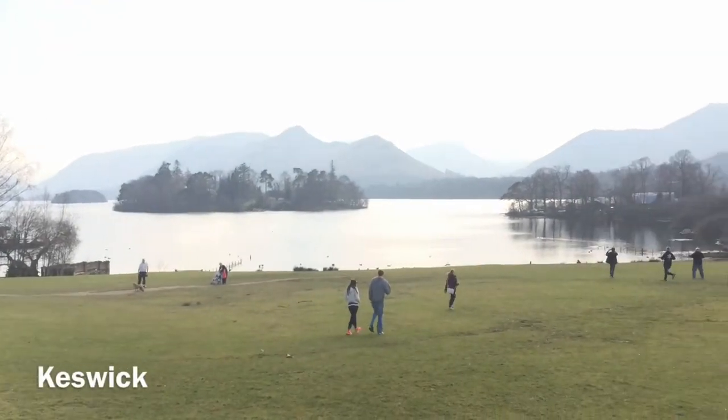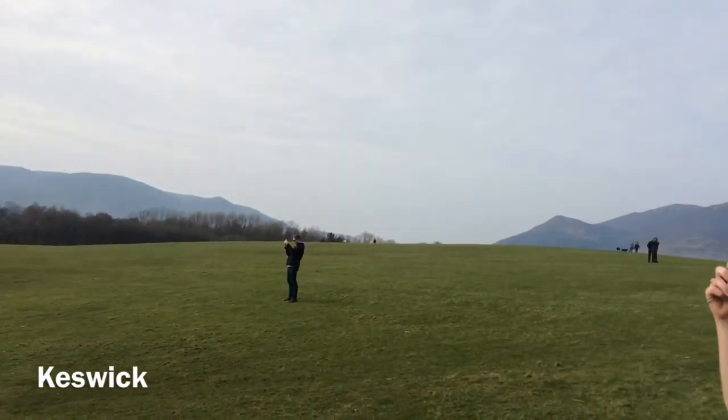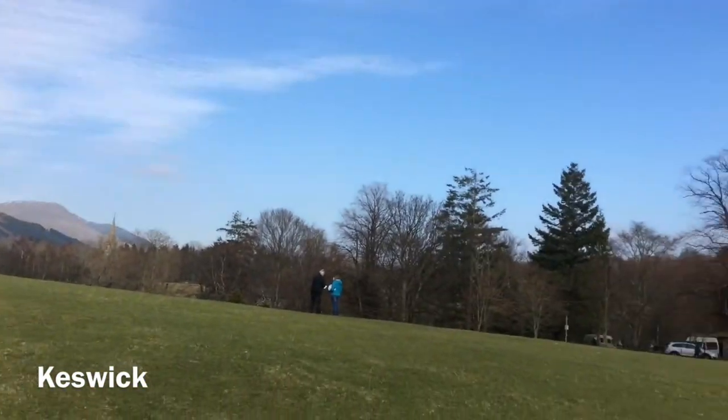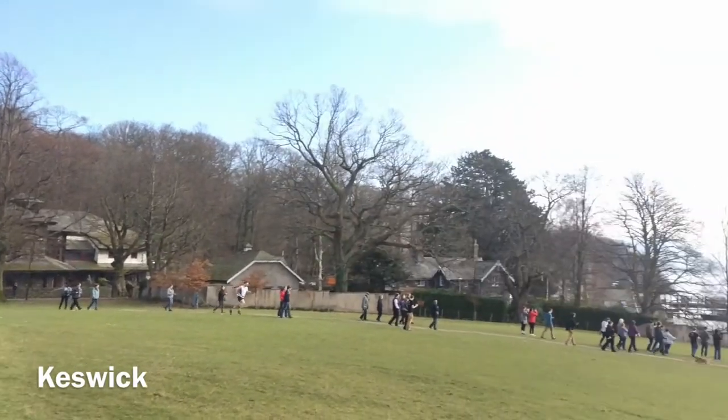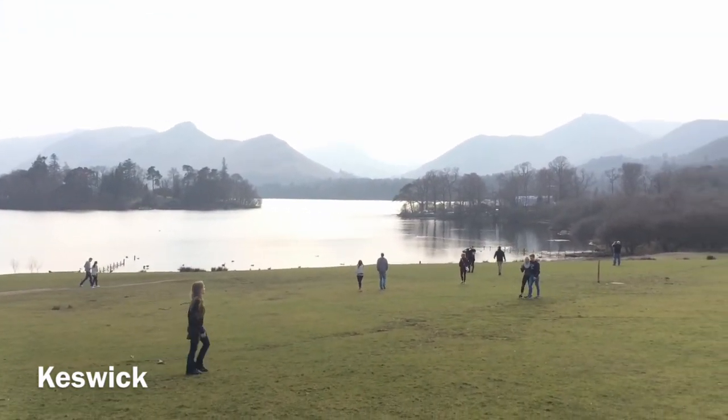All right, now we are in Keswick. And we're going to explore around town, but first, I just thought I'd show you the lake and the mountains. Hi, Mary. And just a view of how beautiful it is. It's so green. And this is in Lake District, so it's very, very beautiful here. And it's warm enough, I don't even need to wear a coat. Oh, crazy.